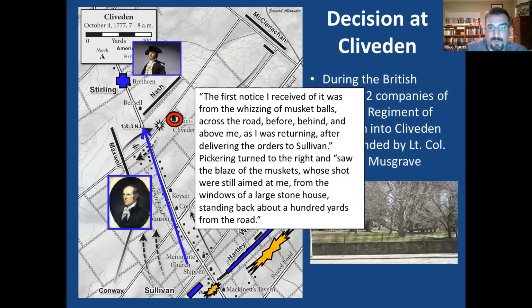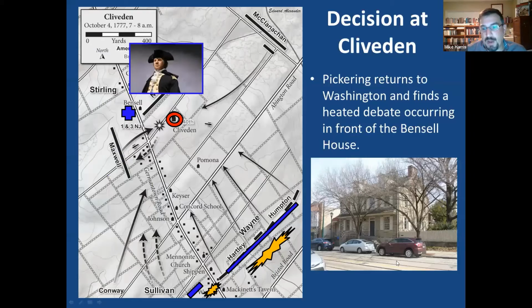So he gets back to Washington, and he finds Washington and several other staff officers on their horses in front of this house, which obviously still stands. This is the Benjamin Chew house. Here it is on the map. And there's an argument taking place about what to do. There's a huge debate. And basically, the crux of the debate is bypass the house, the battle's not over, keep fighting, or eliminate the threat that is the house. That's the crux of the argument.